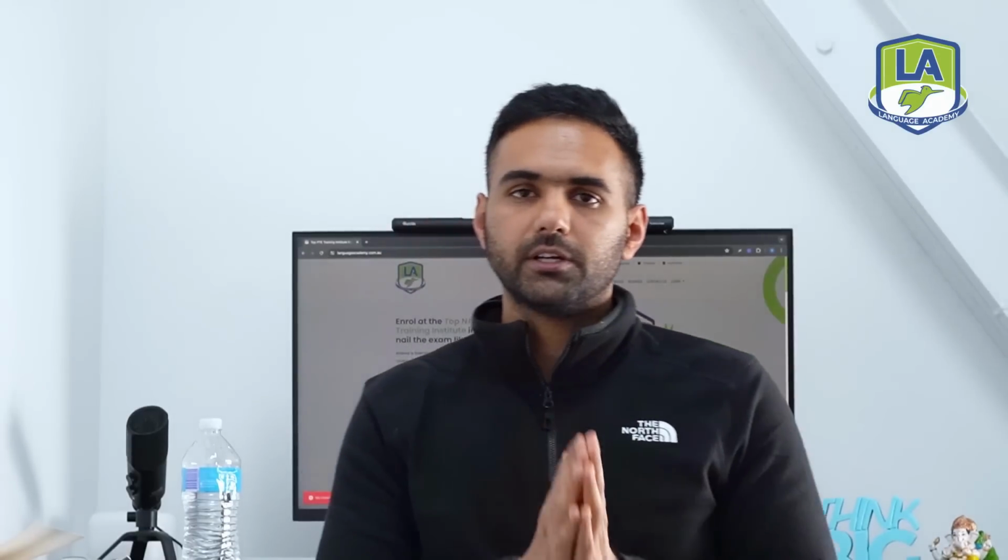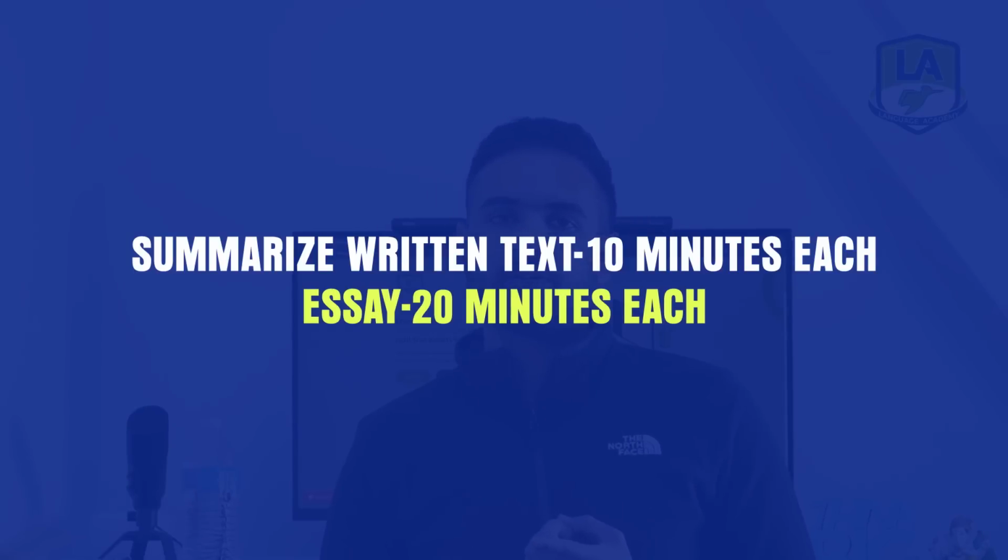In summarized written text, you will get a passage on your screen. You'll have to write a summary between 5 to 75 words using 1 full stop. And in essay, you'll be given a topic and you have to write an essay between 200 to 300 words. For summarized written text, you get 10 minutes each, and for essay you get 20 minutes each. You'll get 2 to 3 summarized written text and 1 to 2 essays in your test.